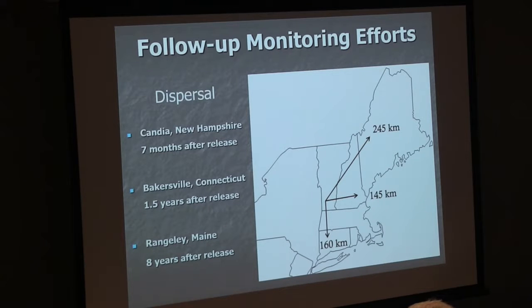So we did a bunch of follow-up monitoring, and we're still doing this today. Some really stunning things here. So all of these animals were ear tagged so that they could be identified later, if they turned up wherever they may turn up. That's important information. So we had this one in Candia, New Hampshire, 145 kilometers away, 7 months after the release, 160 kilometers down in Bakersville, Connecticut. Now that's a confused animal, I'd say.